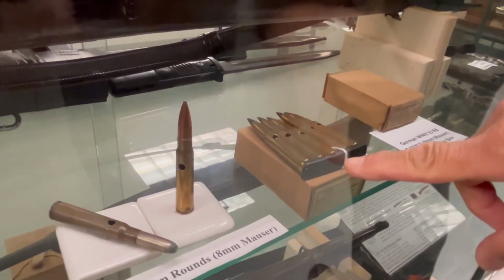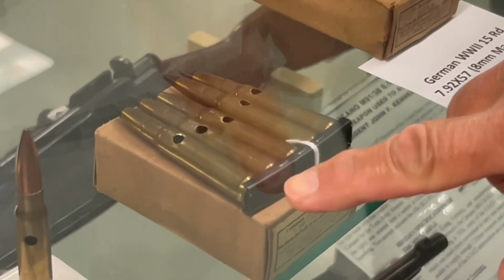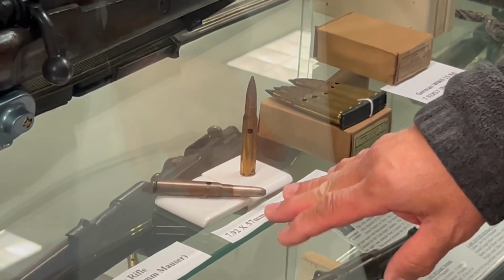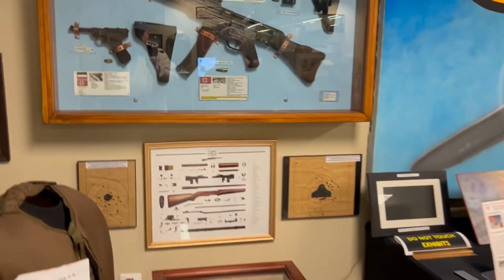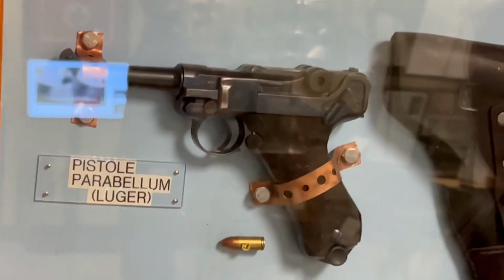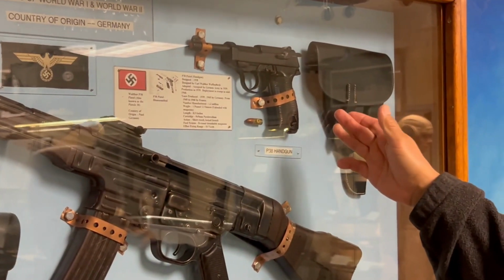That is a stripper clip right there. That metal piece that's holding the base of those rounds is called a stripper clip. And this is the type of round that they use on the Mauser, 7.92 by 57, also known as 8mm long. Okay. And then the other German weapons we have here, the 2 common sidearms of the German military: the P08 Luger in 9mm Parabellum, which means war, and the P38 made by Walther, also 9mm.